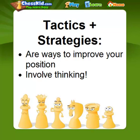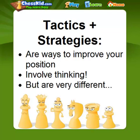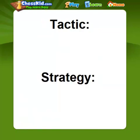They also both involve thinking. In a tactic or a strategy, you're looking at the position, trying to figure out a way to improve your position, and then executing that. But tactics and strategies are also quite different. So let me show you the differences between them.